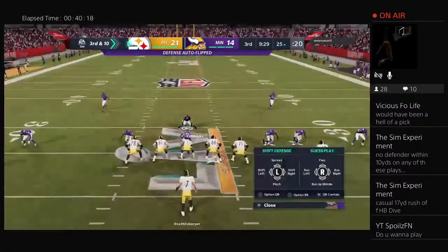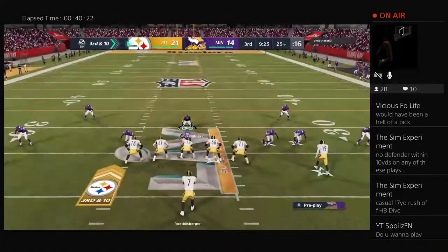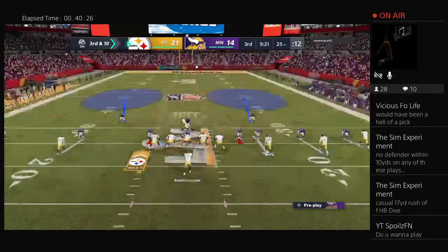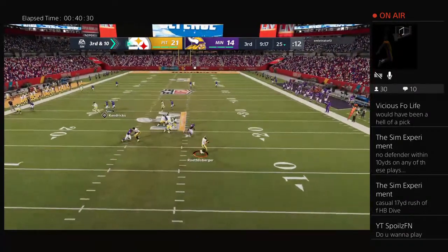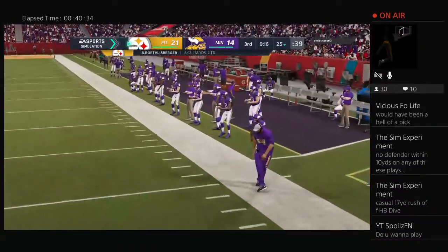Big play coming up. Here's 3rd and 10. I would expect to see some pressure here. The pressure drops off as they'll look to throw. Good job. And this, good 3 and out, is going to be incomplete.